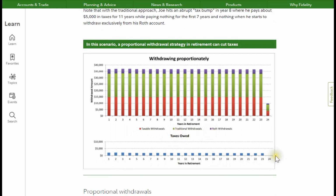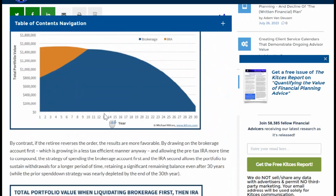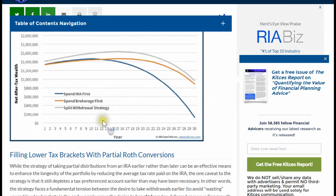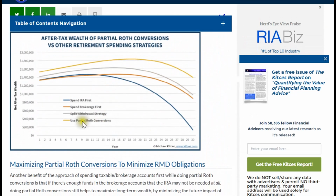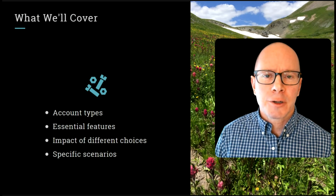There's also some research from Michael Kitces that talks about this, and he points out that it's better than some other strategies, but it might even be better to look at maybe partial Roth conversions, or you might accomplish the same thing by doing strategic withdrawals and just spending down that money. So the pro-rata strategy is not the worst strategy out there, but it probably causes you to spend your Roth money prematurely, and there might be better ways to do this.